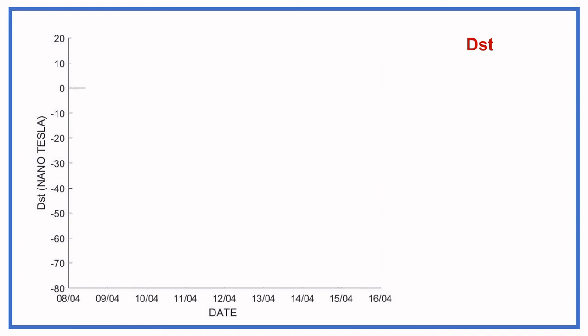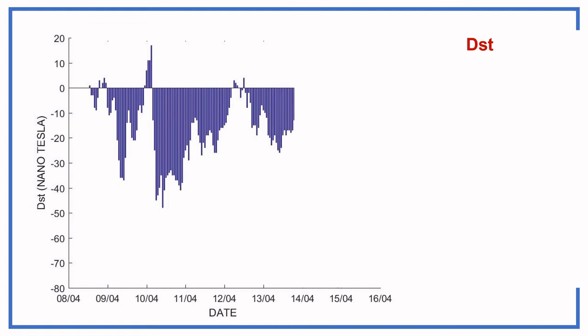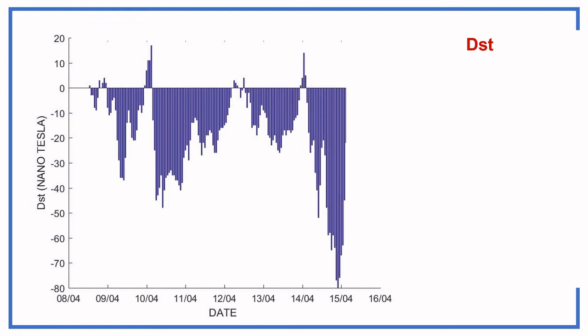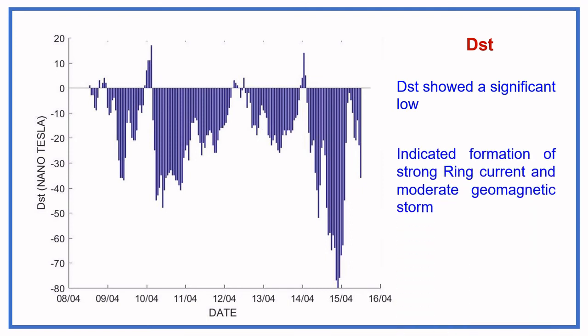The Dst, or the Storm Time Disturbance index, shows how the geomagnetic field near the Earth's equator has been changed by the solar activities and the space weather parameters. Particularly, this is done by the formation of ring current. This week, Dst showed a significant low over the period. It went to a minimum on 15th of April, when it reached -80 nanotesla. This was a consequence of the CME that occurred on the 11th of April. It indicated the formation of a strong ring current and a moderate geomagnetic storm.